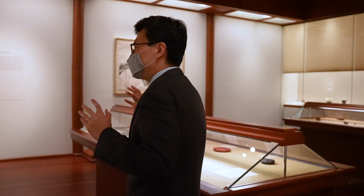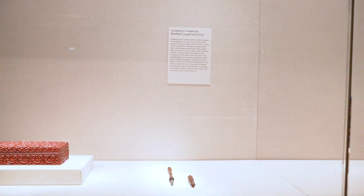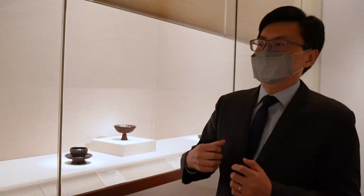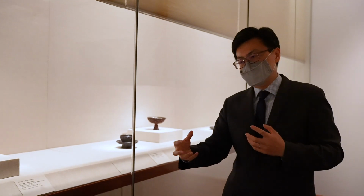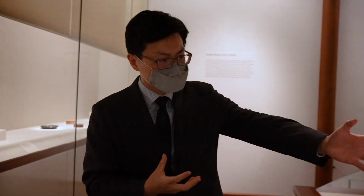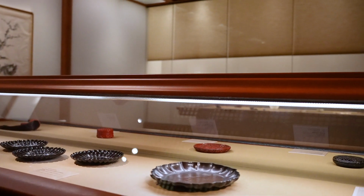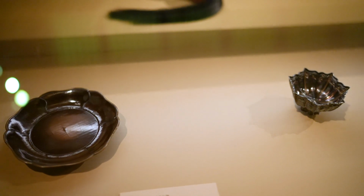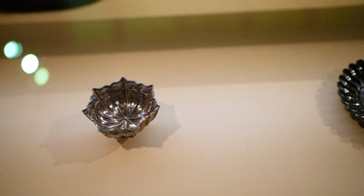Here, this room is more about ideas based on the natural world. As we see the natural world, it's not just taken directly from nature, but we always see lots of abstractions taken from the natural shapes. For example, in this case, you will see how there's a lotus petal shape incorporated into the form of the plate or dish, or a chrysanthemum-shaped petal, or the lotus flower.